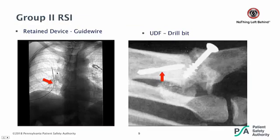And this is an example of the Group 2 retained surgical items. This is a retained guide wire. This is the whole guide wire. And this is an unretrieved device fragment, or a UDF, which you can see here is left embedded in the bone. I don't think any orthopedic surgeon would try to get that out. It's recognized, it's there, and it's just reported as a UDF.